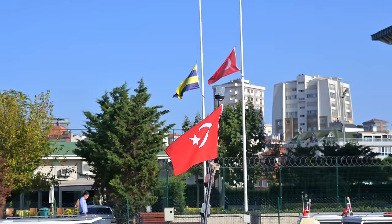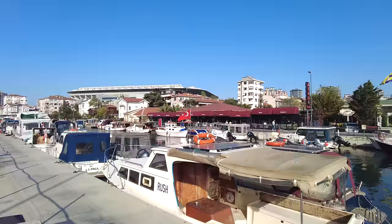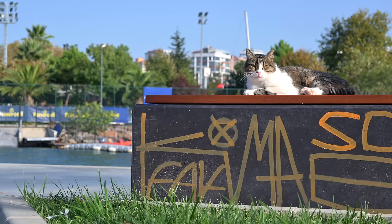I just love this neighborhood, guys. You can go down by the water, very, very close to the water. There's a nice marina nearby, and just go sit there on the grass. It's incredible. I love living here.